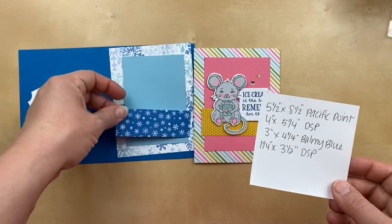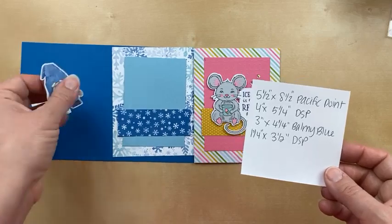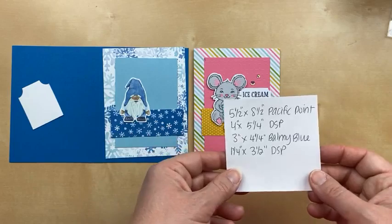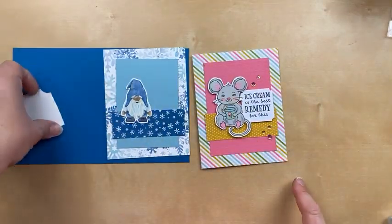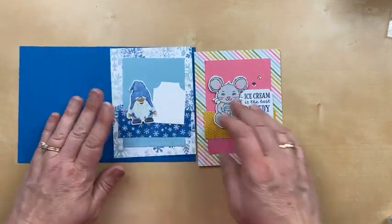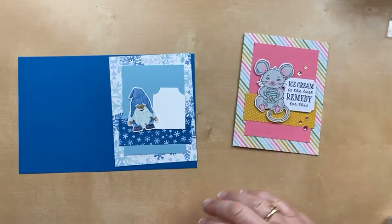And then I've got designer paper that's 1.25 by 3.5. Our cute little gnome, I fussy cut him from the designer paper. And then I love this shape, but we don't have a punch like that. So I used a different punch and I punched a tag for this card. So cute. I love it already and I haven't even put it together.